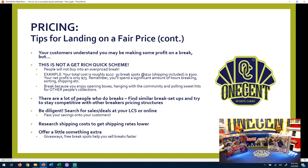And then the other thing to remember about pricing and to make your break successful is always try to offer something a little extra that makes your break a little bit more attractive than some of the other breakers out there. So for example, maybe you do a giveaway. I do like PSA card giveaways a lot. Maybe it's a free break spot. I've done that in the past where you say, okay, I'm only going to sell 29 spots and then we're going to random off one of the break spots for free for anyone that buys into the break. Things like that. You can be creative. There's a lot of different things you can do out there.